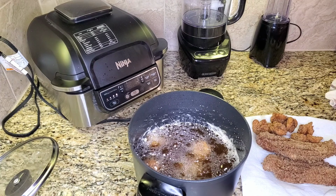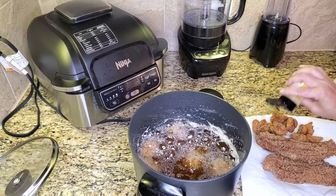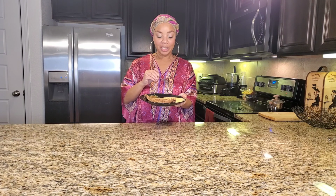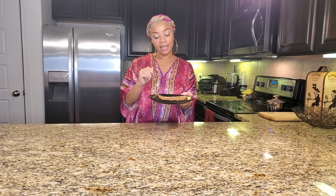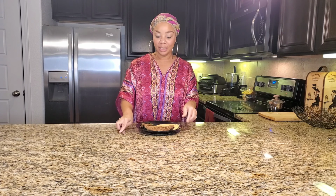And then we sprinkle a little lemon pepper on top. Here's the finished meal. We have our cheese grits, we have our crispy catfish, and I just sauteed some spinach and onions on the side. But let's just do this taste test.